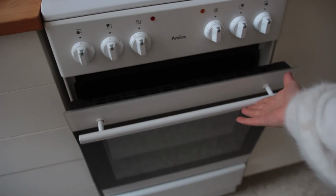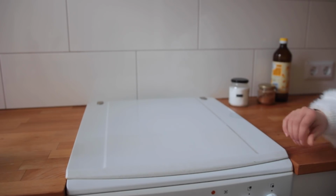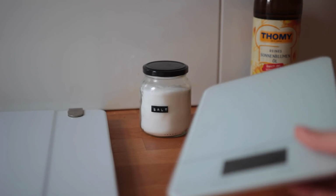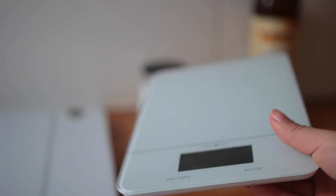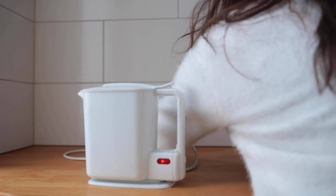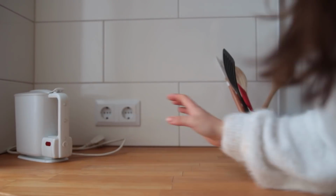Here we can see an oven. I don't know why it has a lid exactly. Maybe for adding additional counter space. The scale I use is this one from Rossmann. It's great. Love it. The place also came with this tiny retro water kettle. There is no on and off switch. It only stops boiling once you unplug it, which I still tend to forget from time to time.